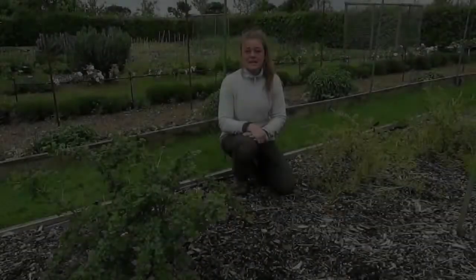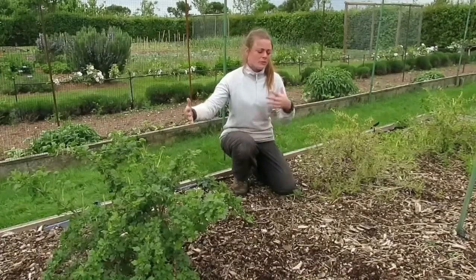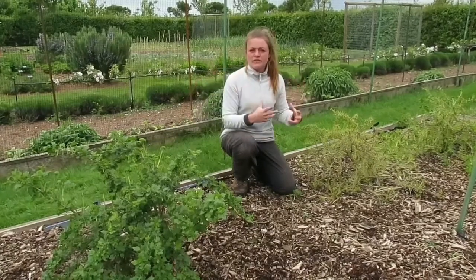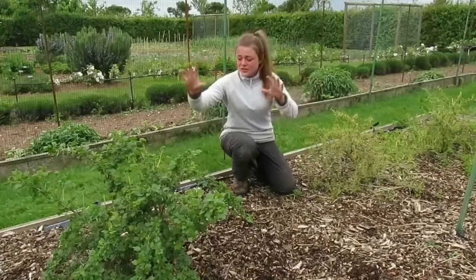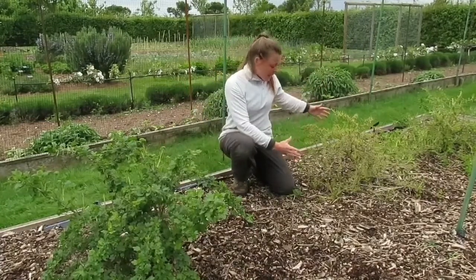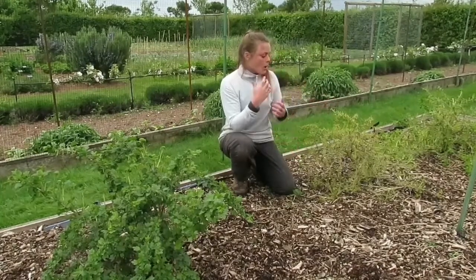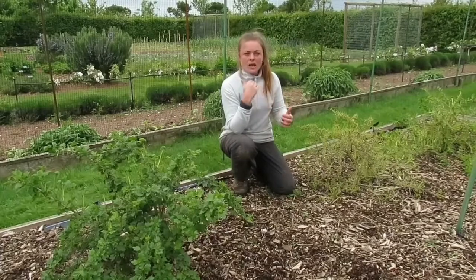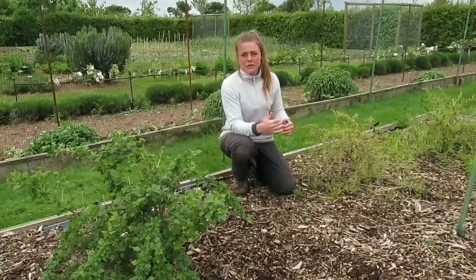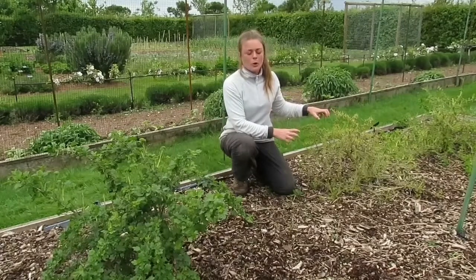Tip number 3 is keep an eye out for sawfly. Usually they're not due until May, but I've noticed that we're starting to get more and more infestations in April. As you can see, I've got this beautiful healthy gooseberry here, and this one that has been absolutely decimated by the sawfly. Now, I'm an organic gardener and I try not to use any sprays even though they may be organic, but as a last ditch attempt I will use pyrethrum.